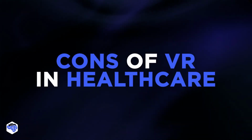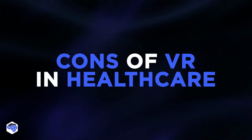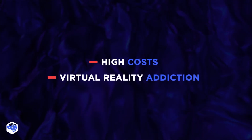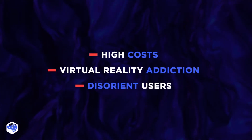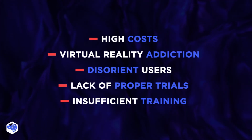Are there any cons of using virtual reality in healthcare? Among the drawbacks of virtual reality in healthcare are the high cost of VR equipment and software, virtual reality addiction, disorienting users, lack of proper trials, and insufficient training.